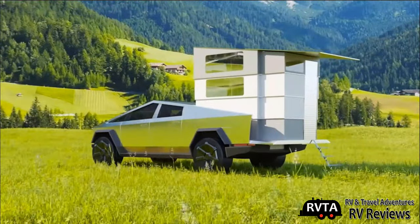Let me pause the video now. $50 million of pre-orders for this little contrivance. I like it, but it can be modified. It's not really well insulated from what I can see, and it looks more like a jail cell, a prison, than a comfortable little travel trailer, but it's up to you. So what do you think? Tell me what you think.